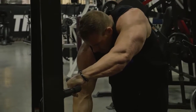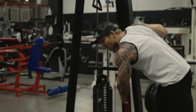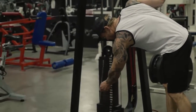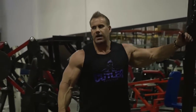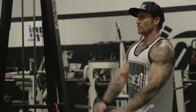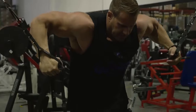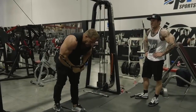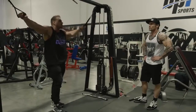All right, so what we're gonna create with this now. What do you got there? I hate to call this a cable crossover. It's on 55. It's not a cable crossover, it's just a cable fly. So instead of crossing over, you're just squeezing. With this, you see too many people do this movement and they do this, and like we talked about, the chest is gonna curl over, and you're gonna hit more shoulders and arms, everything else.